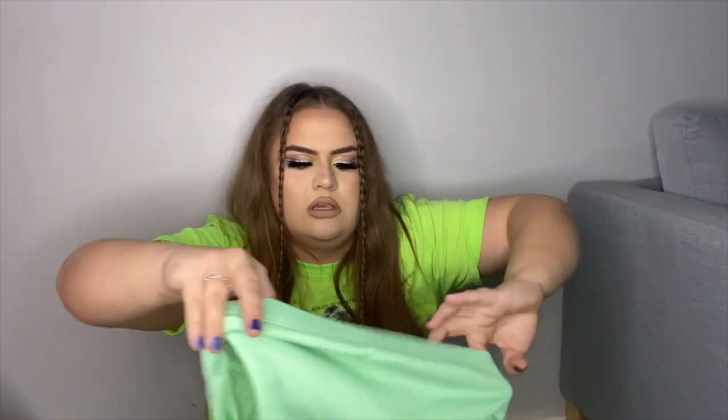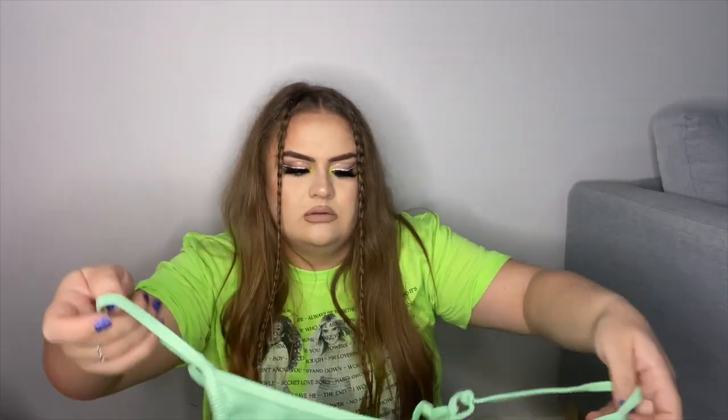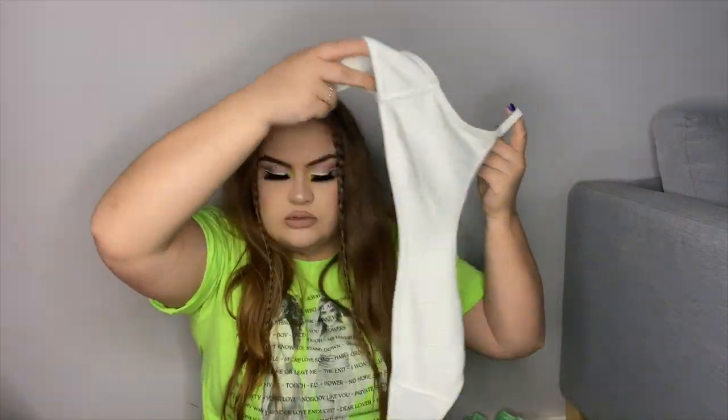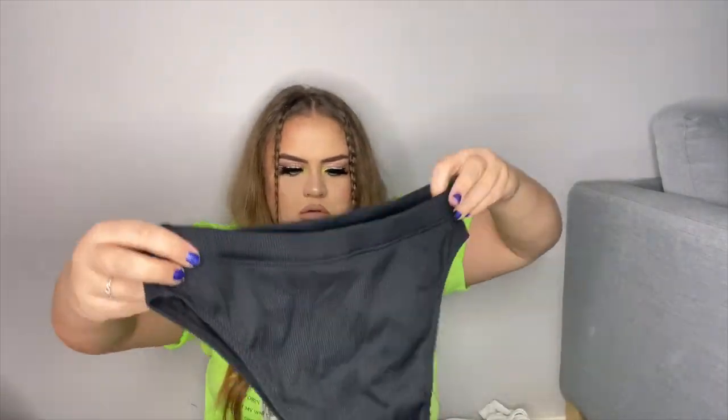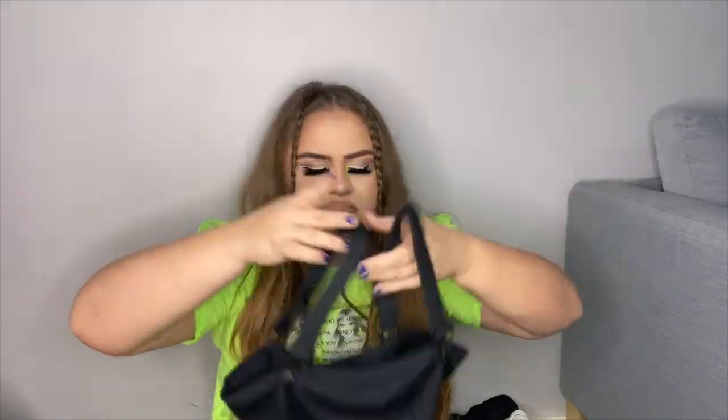Then I've got the mint green version. I love this color, I think it's so stunning. And then little top, super cute. I've got the white. Love wearing the white, so gorgeous. Again, little tops. I've got the black bottoms with this top. I love this top. This top I like to wear with a denim jacket, because it's just a little top, you know, high-waisted pants, denim jacket. It's gorgeous, love it.